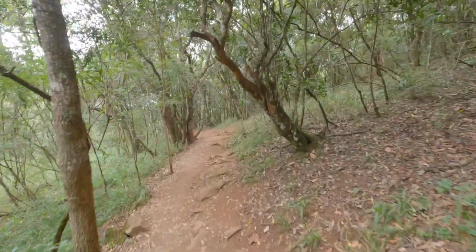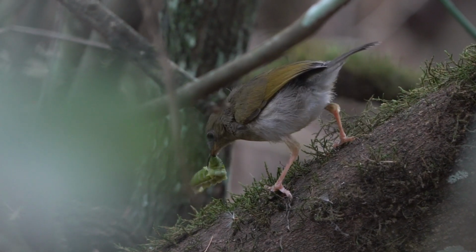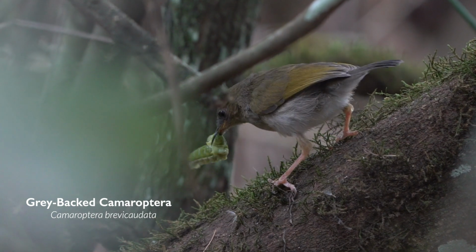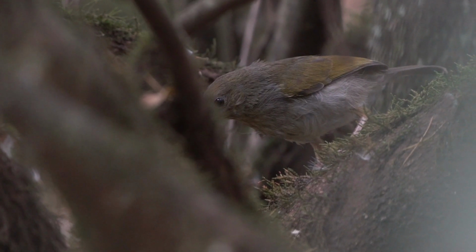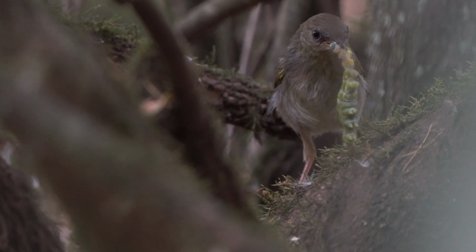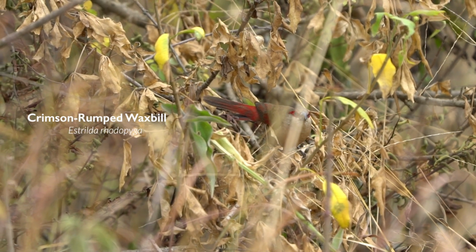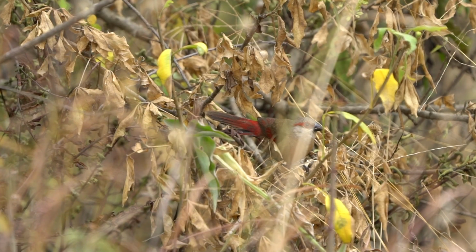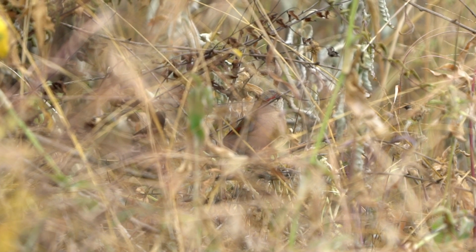And just listen to those sounds, but I just can't get close enough to them to get a good sight. It's always worth it to wrestle a worm the size of your own body. You will have to smash the worm into a pulp to avoid choking. The greyback camaroptera is a master at moving through the understory in the forest. The last time I saw these seed eaters, it was on Likoma Island in Malawi. They are so gentle in their way of feeding, picking off the small dried seeds from the stem.